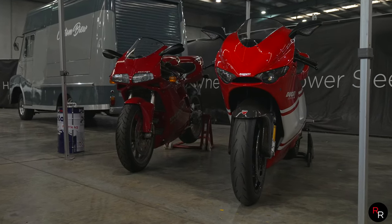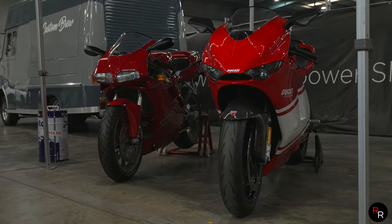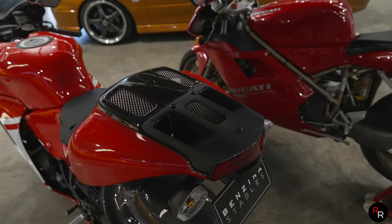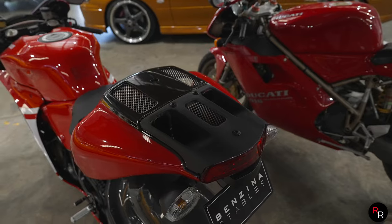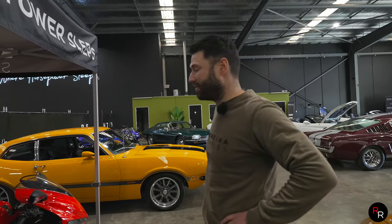So we've got the Desmo here, which is basically a MotoGP bike for the street. They come with factory street pipes, but this one's got the race pipe on the back too. Exactly. And it shakes the whole building when we start it up.